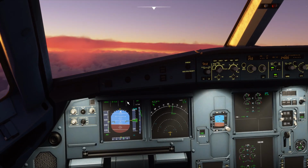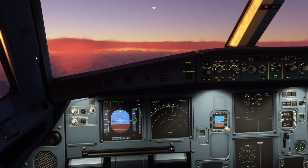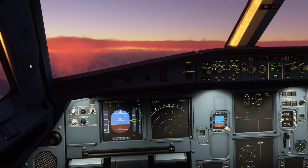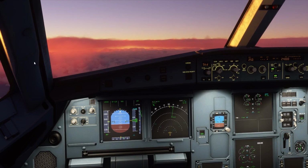So, 122.8 is a Unicom, which means there is no other air traffic control in this area. However, when we get over the Scottish, I'm hoping there is someone on Scotland. I don't know what STC is, I can't remember. But we'll see. Anyway, I plan to do a bit of an approach into Edinburgh.